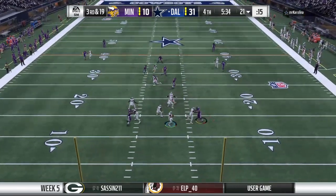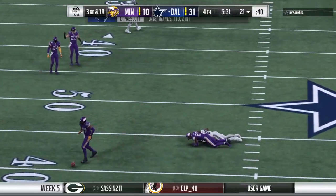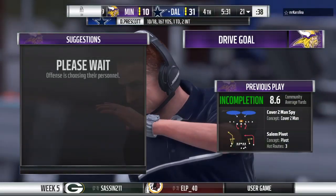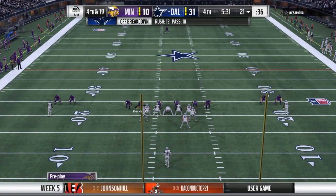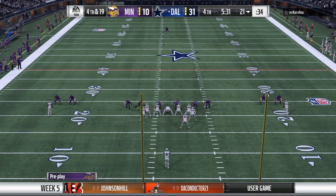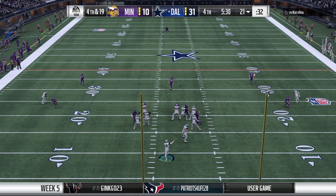Third and long for Prescott. And that is incomplete. There are a good number of coaches at any time they call an in route who are really worried about the play because there's so much traffic ordinarily that the ball has to get through to get to the receiver. And on that play, it was batted down.